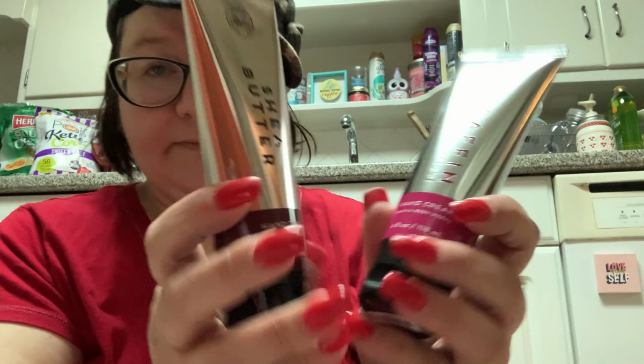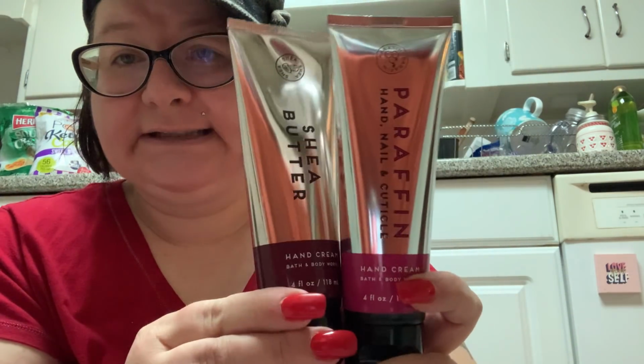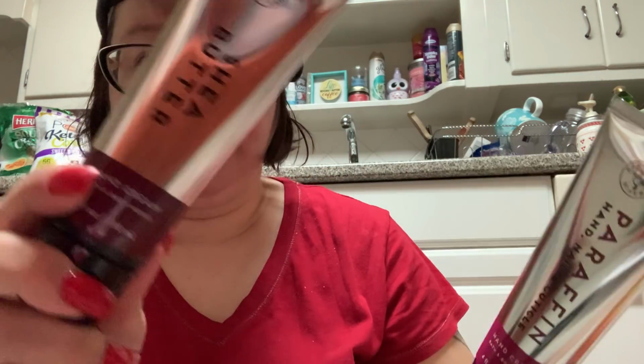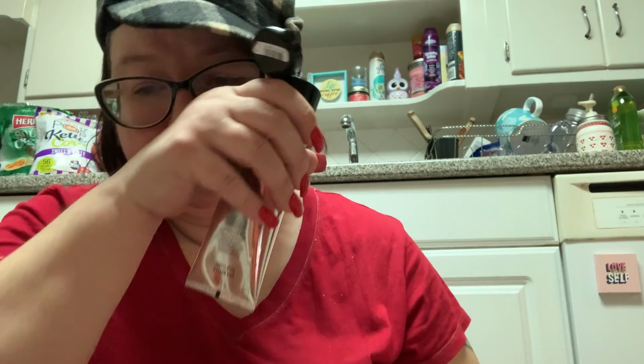Then I found these. They had two of each, and I just picked up one of each. These are hand creams. People didn't seem too interested in these. So I got the shea butter. What does this even smell like? Smells like shea butter. I don't know if this is going to be a better hand cream than that one in that little tube.